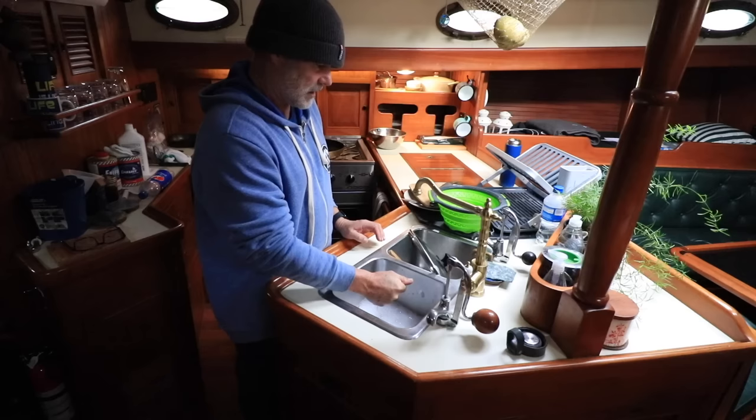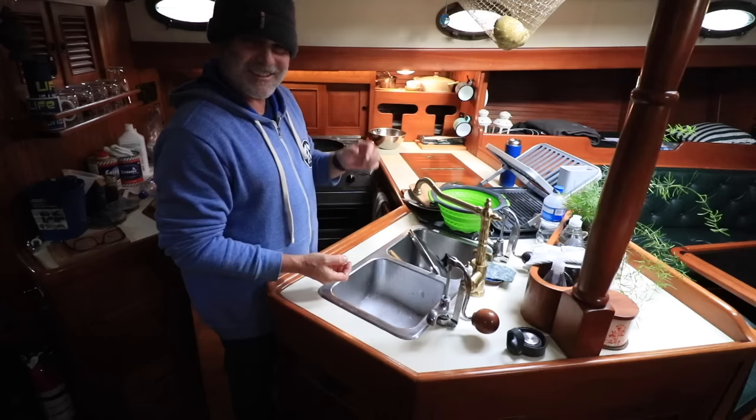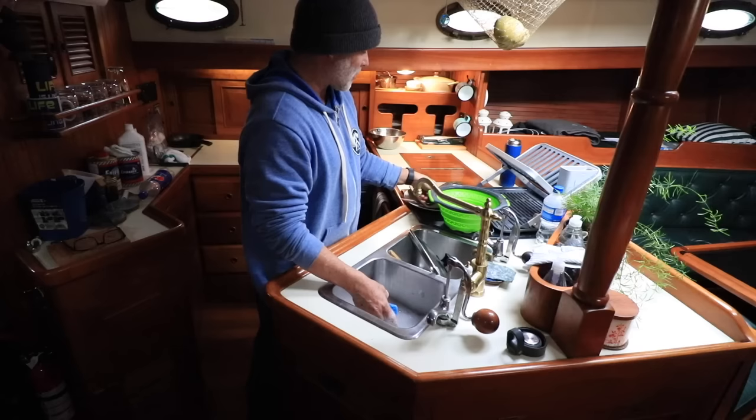Well, another way you could do it is just put some in a kettle and have some hot water that way. We're usually moving enough, and you don't have to wash this stuff in super hot water.